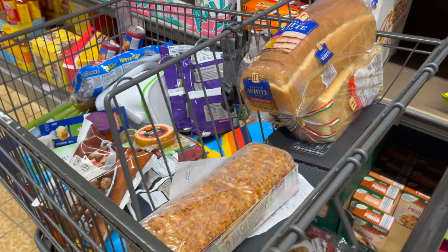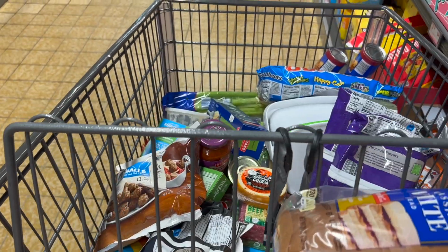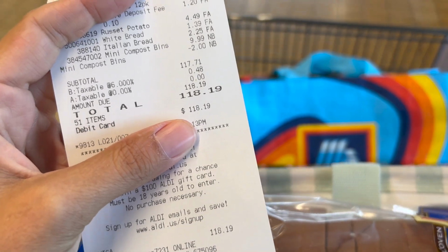Okay, so here is what I'm getting from Aldi. Any guess on the total? And I have more to get at Walmart. But the rest of the stuff comes from my fridge, freezer, and pantry. Okay, my total is $118.19. Now let's go to Walmart.